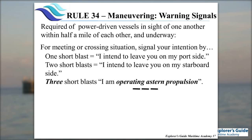Three is stern propulsion. It means we put the engines in reverse. Where do we use this? Well, one is backing away from a dock, but another example is at a bridge where we have tidal currents and other currents, and we have to stop for the bridge to open, and we have to put the boat in stern propulsion to hold our position. That's three shorts. So when we're waiting, we want the people behind us to know that we're holding position by stern propulsion, and we let them know by sounding three short blasts.